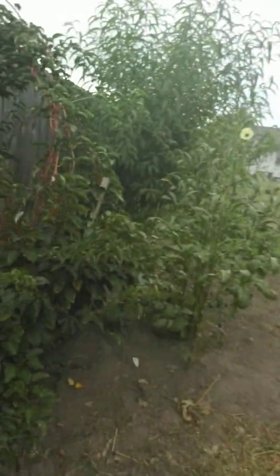Oh, and this is a kiwi tree that's never produced. It's in the ground. I have 17 trees in the pots. I didn't even realize that. So altogether, that's 17, 18, 19, 20, 21. There are 22 trees back here. I did not realize that.